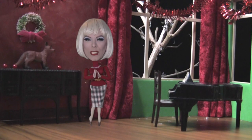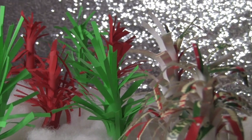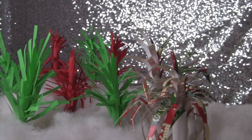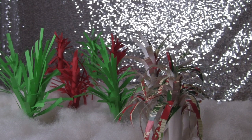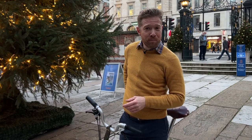You could make one tree or a whole forest of them. These ones are made of wrapping paper. You can use any type of paper you can find. And of course, you can add glitter for extra sparkle. Have fun! Well, that solved my Christmas tree problems.